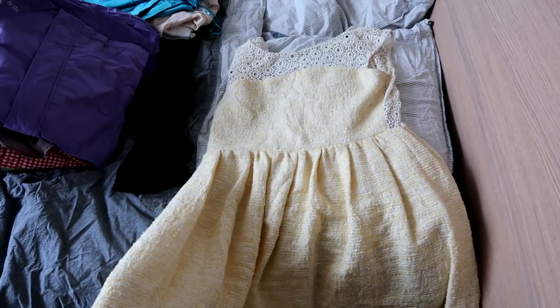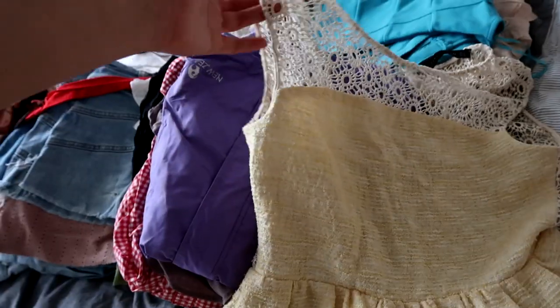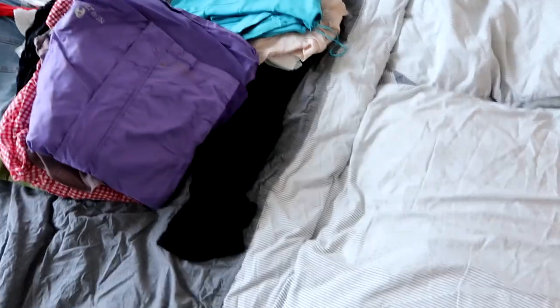So no, as much as I love this dress, absolutely adore it, I think this is a good one for the sell pile. It is Zara and it's really, really beautiful, has barely been worn. So yeah, if I do decide to sell it all, that one's going on there as well.